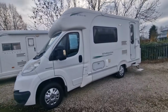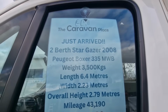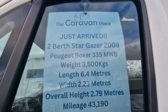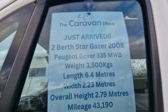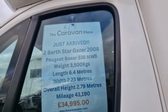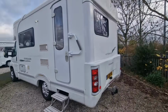So we're starting off with a little 2008 Stargazer. Now this is under 3.5 tonne. It's just a 2-berth, so we've only got 2 travelling seat belts and actually 2 beds in here. We've got about 43,000 miles. We're 6.4 metres overall and 2.23 wide on this one. £34,995. So really nice little motorhome.